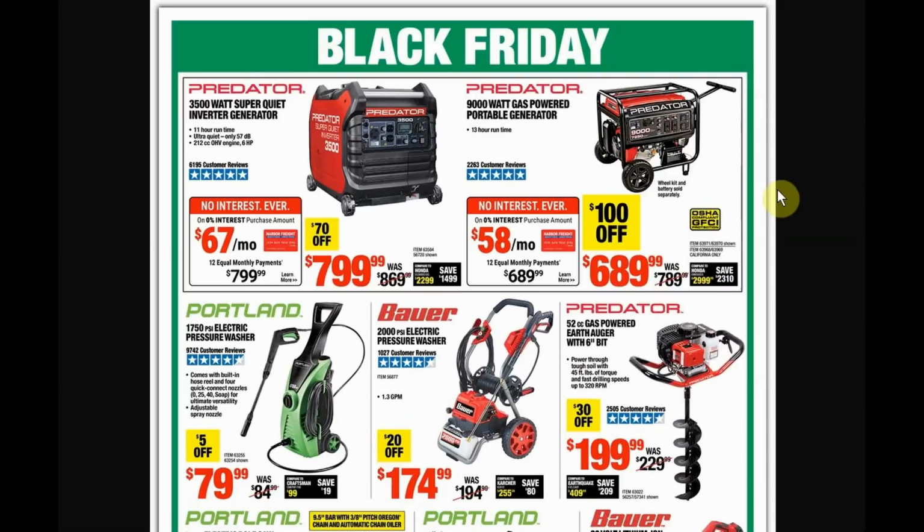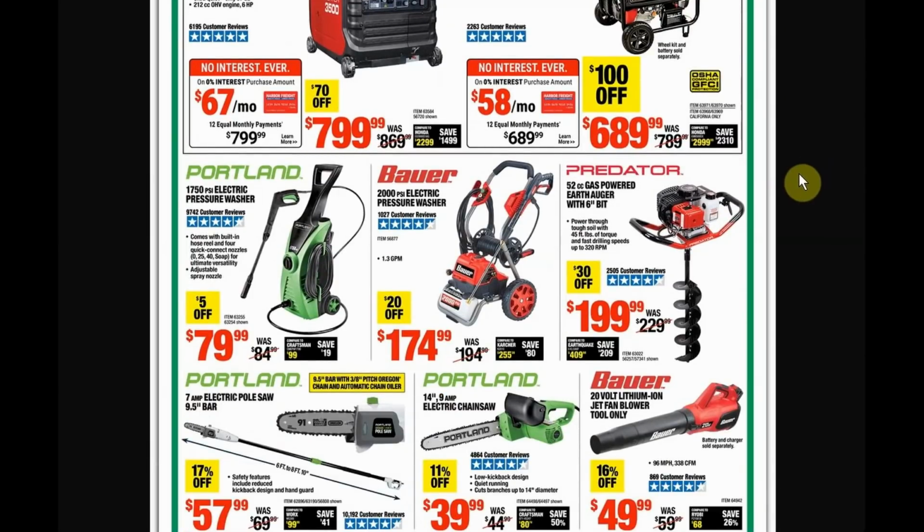On to the next page here. One item I'd really like to try for myself is this gas-powered earth auger. It's up to $199.99. The coupons we used to see for $169, so it's $30 more. I probably won't be jumping on this one, but it would be an item I'd like to try. It'd be incredibly useful.